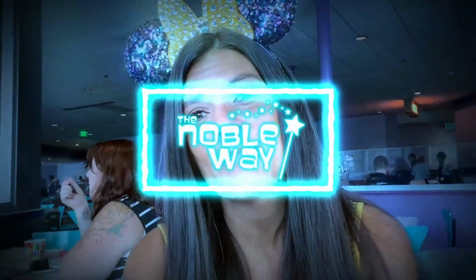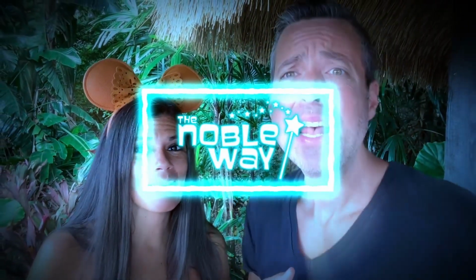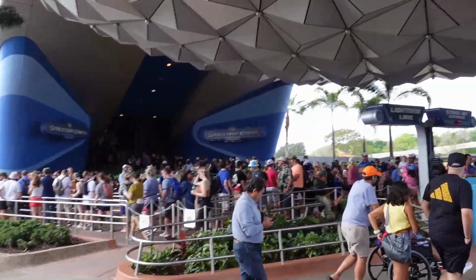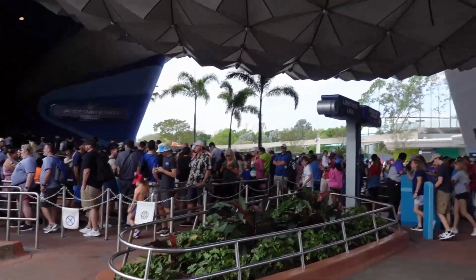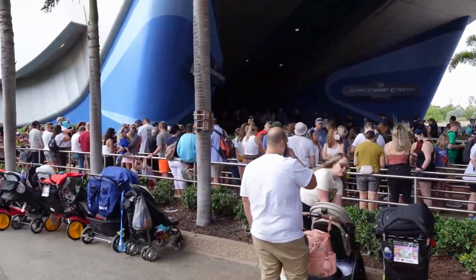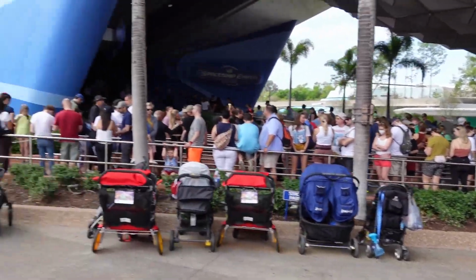It is beautiful out this morning, and it feels amazing. And it looks like it is crowded here today. The wait for Spaceship Earth is 55 minutes already. And look at that giant line there on the left? That's the Lightning Lane, so that's for the people that purchase Genie Plus. And they are gonna be there a while.